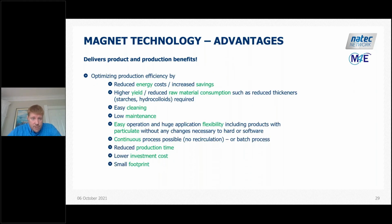The actual unit itself requires no power, so there's an energy savings there. There are no seals or motors or rotors to maintain, so you're also going to save on maintenance. It's very easy to operate. We can also use it in a continuous process or batch process, depending upon application. We're seeing very uniform mixing and, in some cases, a reduction in production time because of the enhanced mixing. It also has a very small footprint that can be easily integrated into an existing system or process.